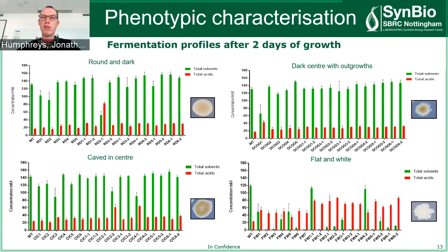And generally what we found was that the round and dark type, the dark center, and the caved in center, generally these all produce solvents, so the green bars here, to a very similar level to the wild type. So as you can see, most of these types did. There were a few outliers here and here that produced a little bit less, but generally these types seem to be very similar to the wild type. We did, however, find that the flat and white types produce, well, kind of the opposite. They produce significantly less solvents.